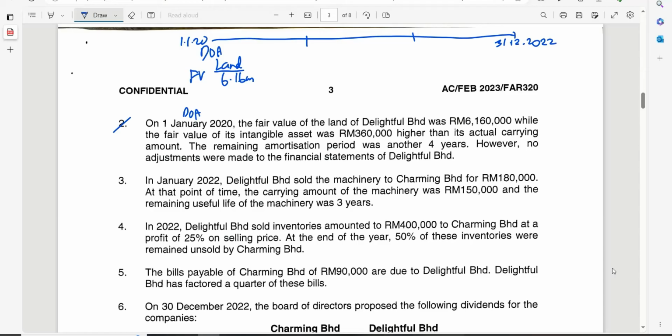6.16 million. While the fair value of the intangible asset was 360,000 higher than its actual carrying amount. So normally what you will do is compare the fair value with the carrying value. So the carrying value of intangible asset is not given. However, you are given straight away the information that it is higher. So the fair value of intangible asset was 360,000 higher than its actual carrying amount. Meaning to say that the question is telling you the information on the revaluation surplus. And that was how much? 360. So I put here 0.36 million.